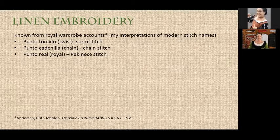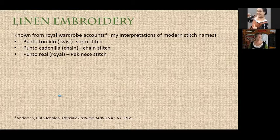We know from the royal accounts, these ones are from Anderson, that there are many stitches. Now, in her book, Hispanic Costume, she talks about the specific terms and she gives her guesses or her interpretations for what those stitches are. I disagree with many of those interpretations, and so the information that I've given you here is what I think those stitches are based on extant examples and based on other research that I've done. So the Spanish terms for the stitches are the ones that she quotes from the wardrobes, but the translation to the modern stitch term are my translations.